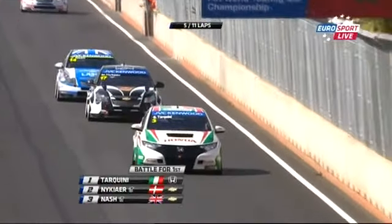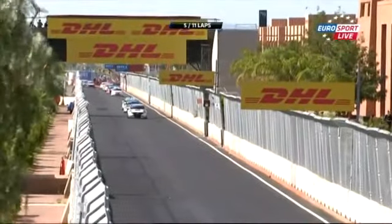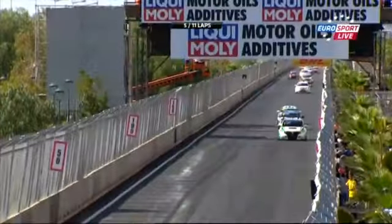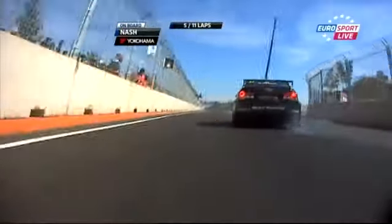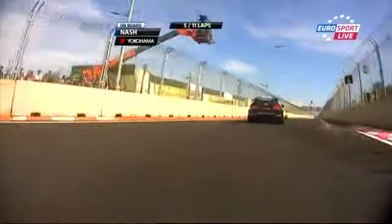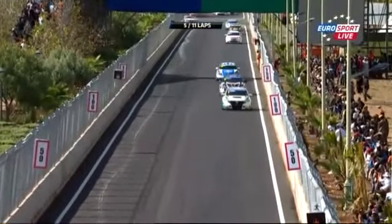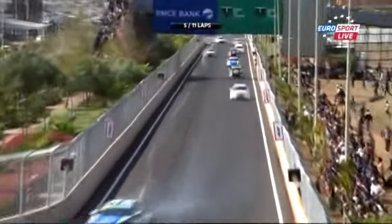Yeah, the problem Muller's got is he's out of the slipstream now when the three in front of him are actually helping each other. But yeah, in second and third, you've got Nukia and Nash in two opposing Chevrolet teams. So Nash obviously wants to beat Nukia, and it's not letting Nukia have a clean scrap with Tarquini. So it's actually playing into Tarquini's hands. Yeah, it's making life a little less difficult. I'm not going to say easier for Gabrielli, because it certainly isn't, because Nukia's having a look at half the chicanes on every lap. Muller in fourth.